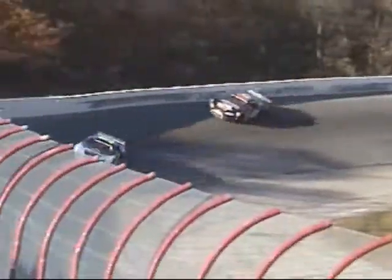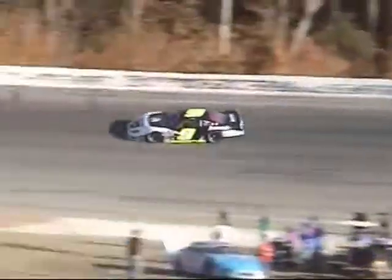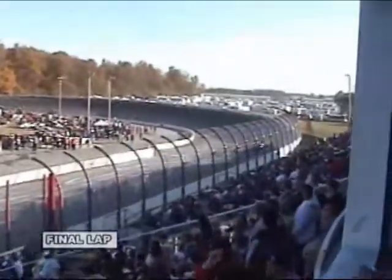Two to go this time for Chase Elliott and Johnny Van Dorn. Van Dorn was a little bit quicker last lap. Elliott quicker that time by, as Van Dorn nearly got up into the wall. Coming up on the white flag, the young Chase Elliott. 11 late model wins in 2010, could very well be on his way to number 12.